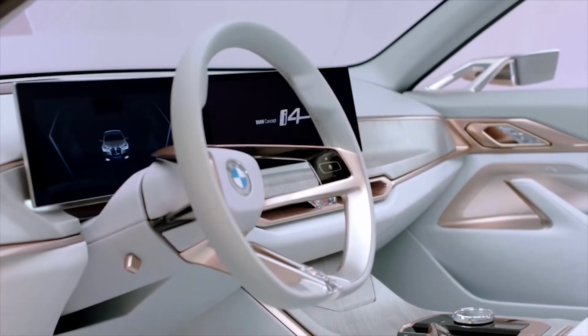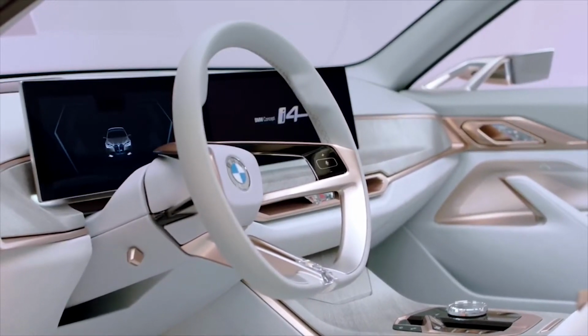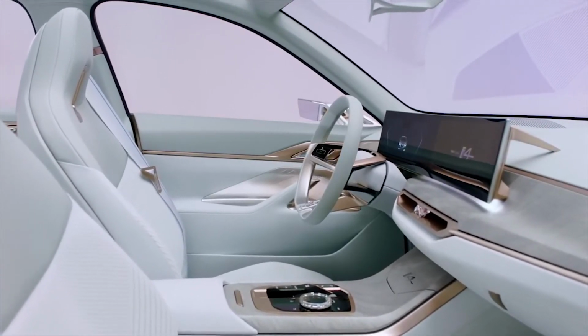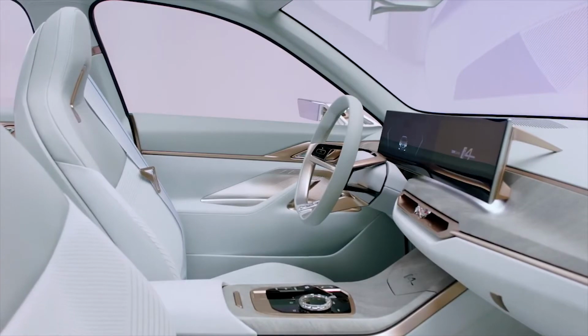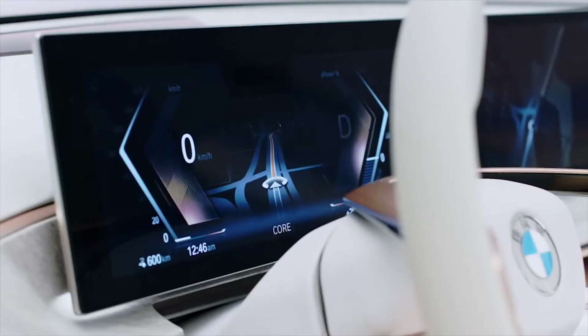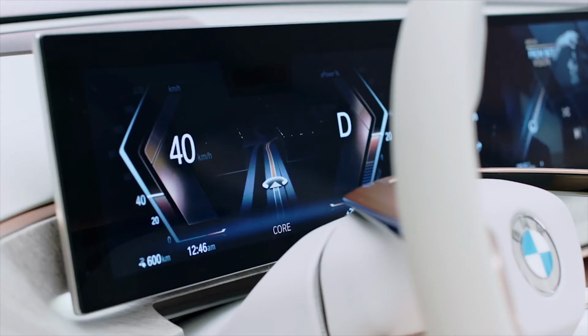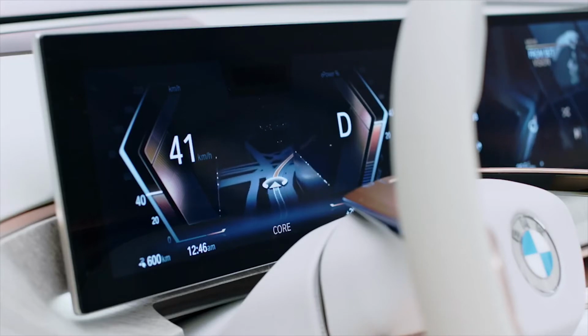Moving to the interior. Now, the interior hasn't officially been released, and at the moment all we have is these concept images. But if it looks anything like the concept pictures, it's damn nice. Look, if it is really that white, don't buy it if you have kids or animals, or even if you just want to use the car on a daily basis. That just looks like a cabin that's gonna show dirt extremely fast.